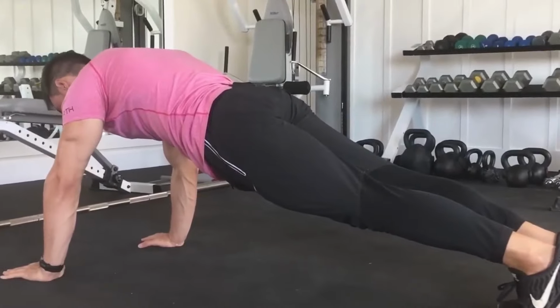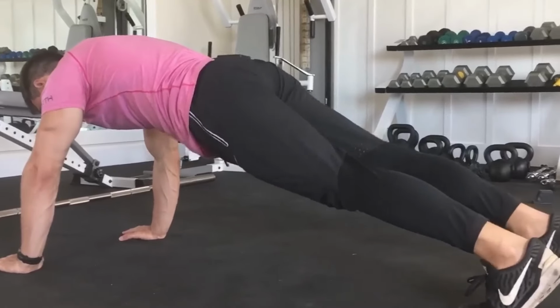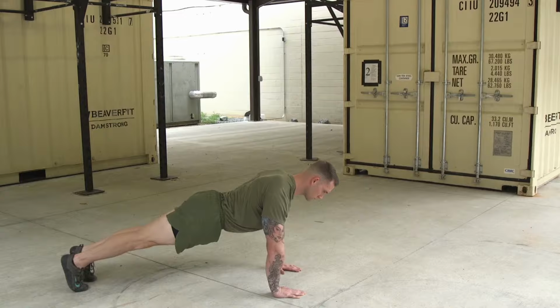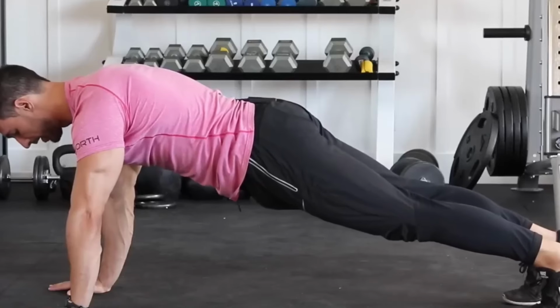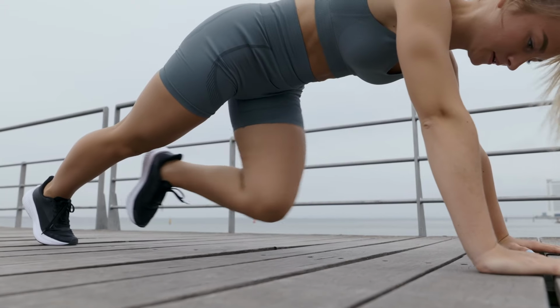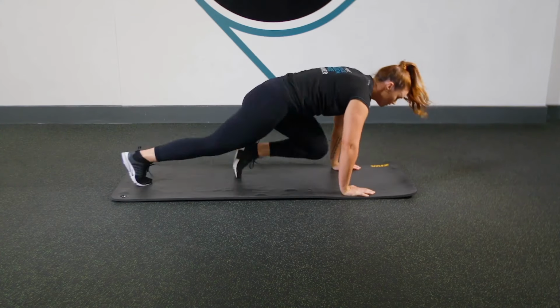To perform mountain climbers, begin in a push-up position with your hands directly under your shoulders and your body in a straight line from head to heels. Engage your core muscles to keep your body stable. Quickly alternate bringing one knee toward your chest, then switch to the other, maintaining a steady and controlled pace.